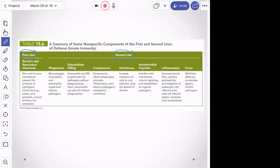Remember, those are artificial constructs that we've put on in order to help us organize how we think about innate immunity. I'm not so sure that it's all that important to, oh yes, definitely the cells are in the second line. Typically, once the first line is breached, we think about the first line as being protective barriers like our skin, maybe our normal microbiota is kind of an intrinsic barrier.